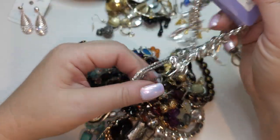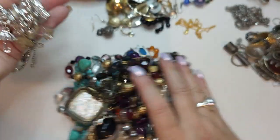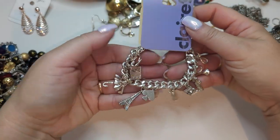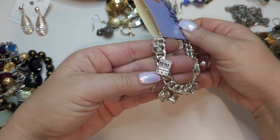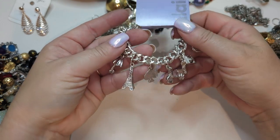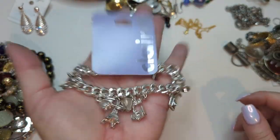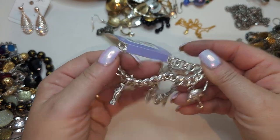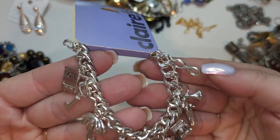Then we have this Claire's bracelet on the card, silver tone. What is the silver tone bracelet, kind of a Parisian. Oh, we have sunglasses, a note, key, Eiffel Tower. Yeah, all this is kind of pretty hefty, actually, guys. It's not that light. This one's pretty hefty, kind of like a solid bracelet. There we go, on the card.